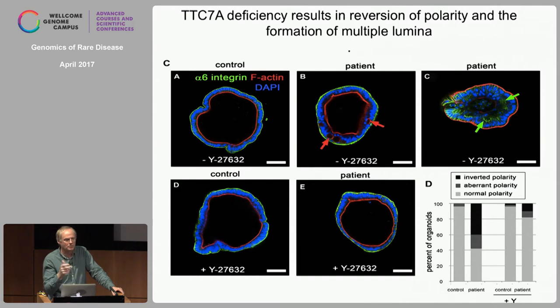So lymph vessels, blood vessels, immune cells, fibroblasts, all are lost. But if it's a disease that affects the epithelium, this is a very rapid way. You can do it in a week or so to establish a patient-specific model of the disease in the lab. And then these we can culture for years, and genetically we think they remain very stable.